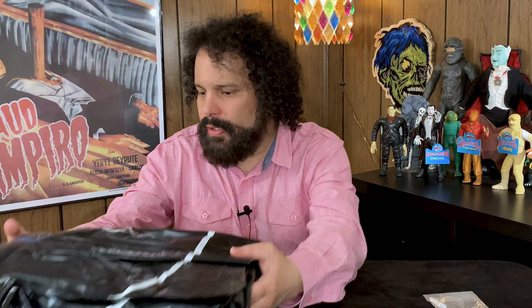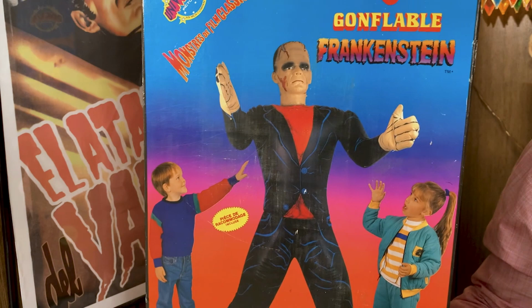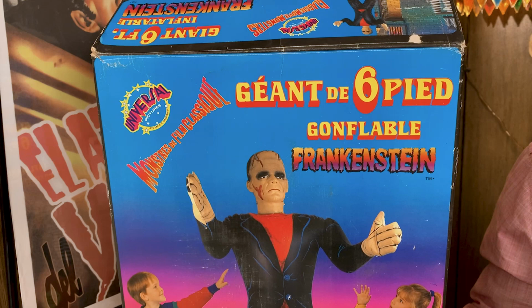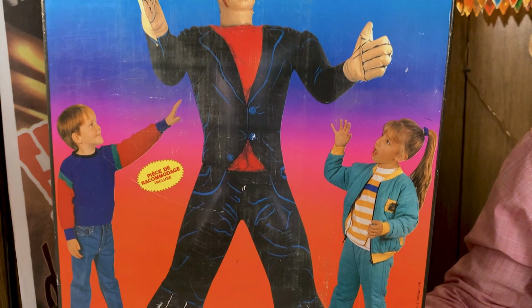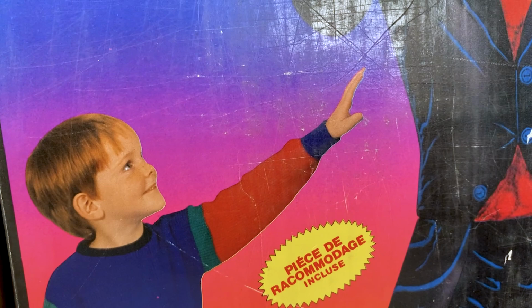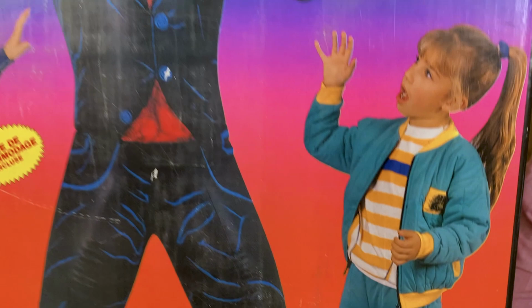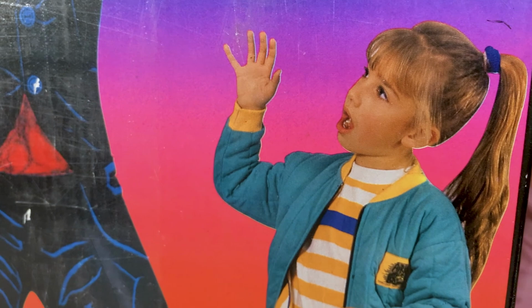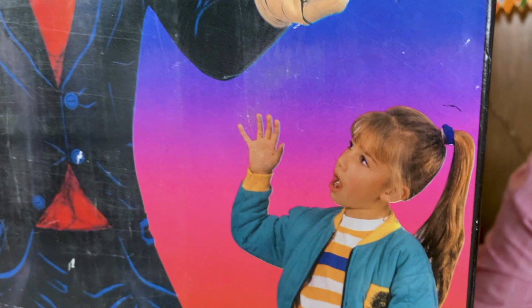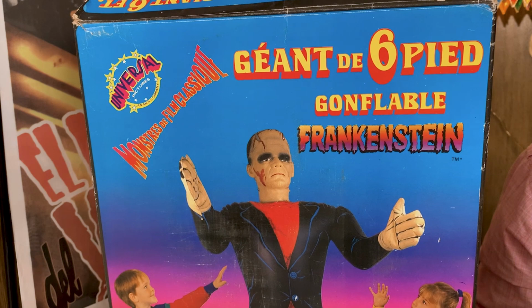We can show you the box a little more. Here's a little closer look at the box. Look at her. Oh no, she's all scared. He's not scared. I think it's his Frankenstein. He's proudly displaying his Frankenstein to this girl, and she's frightened. I think that's the idea. I think he wanted to scare her, because what little boy doesn't want to scare his sister or some other little girl? Boys are like that. They're made of snakes and snails and puppy dog tails. Big, fat snails.